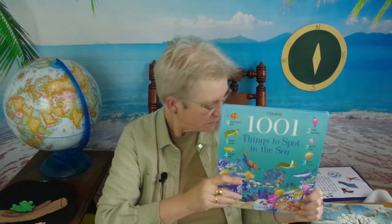Today's books have to do with seas and oceans. And this one, 1001 Things to Spot in the Sea, is written by Katie Danes and illustrated by Anna Milborn. And this book will keep you busy as you try to find and count all the things pertaining to the oceans and water, all right, on all the pages. And then we also have Ocean Meets Sky, which is illustrated and written by the Fan Brothers. And in this story, a little boy is missing his grandfather, who used to tell him stories about all these magical places. And so he decides to build a ship and sail to see these places.